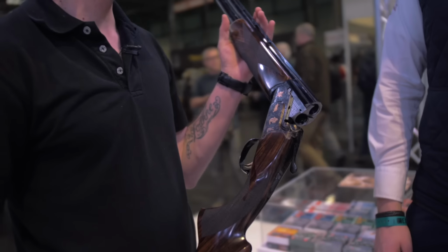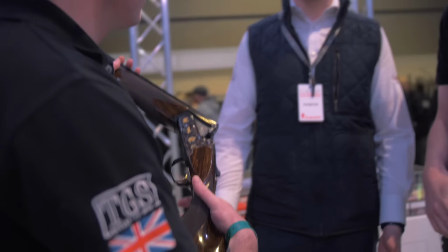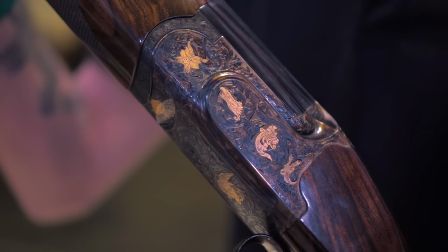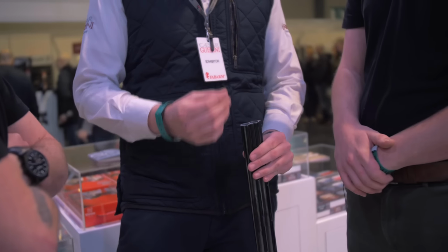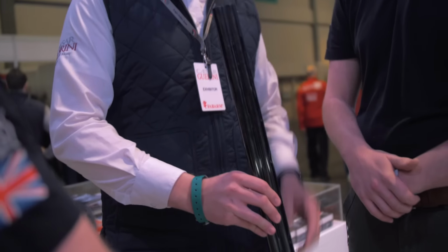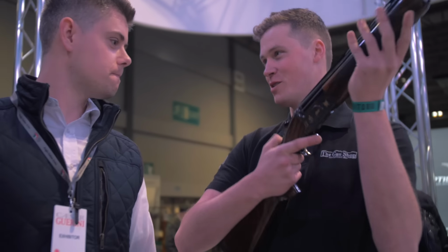Awesome. Do you sell a lot of fixed chokes? It's about 50-50, to be honest with you. We've recently had one of our fixed choke barrels T-choked, which wasn't possible before. They have a new machine. The wall thickness of the barrels was essentially too thin before to machine, which makes these 34-inch barrels very light. They're about 1530, which for a 34-inch barrel is extremely light, about the same as a 30-inch multi-choke Silver Pigeon barrel.